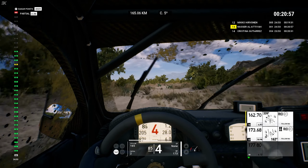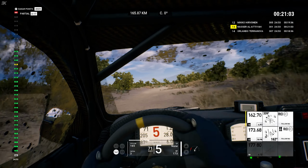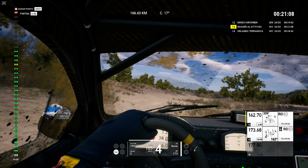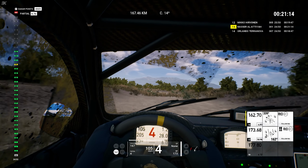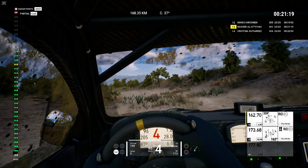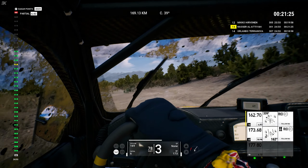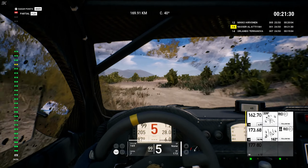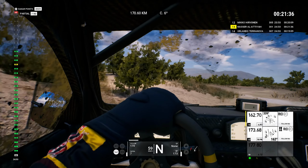Like, it literally, I can't tell the sides of the road from the rest. I think I'm still following it. He's not telling me otherwise. Oh, this is tough just to see. Straight ahead. It's not straight ahead though. It's weaving. Always lying to me, the co-driver. Never trust your co-driver.